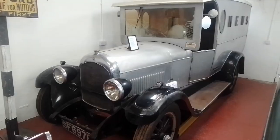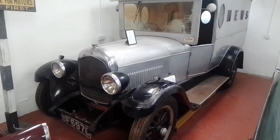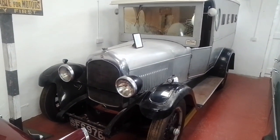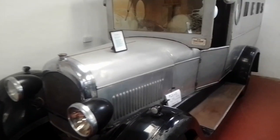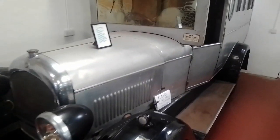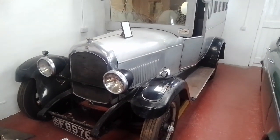So, next up we have a 1926 Chrysler 2180. Don't know too much about Chrysler, but apparently this van is in the livery of the Edinburgh Evening News newspaper. This was in regular use by the Edinburgh Evening News until 1952. And from this 3-litre engine, you would get 21.6 brake horsepower.